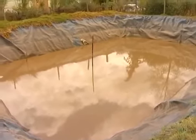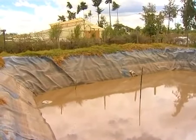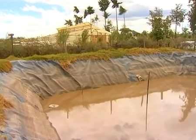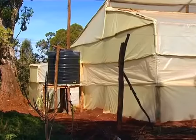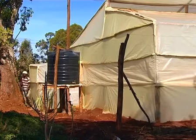The other aspect you need to consider is, do you have available water supply and is it sustainable? Because you need to have a tank where you can store water, and you need to have clean water that will be able to do your production as per se.